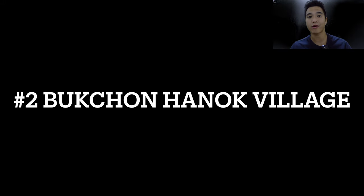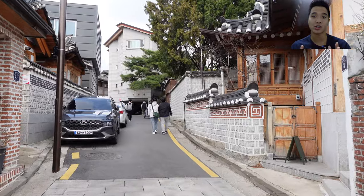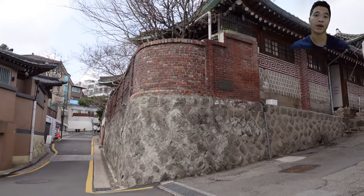Moving on, another cool area in Seoul is the Bukchon Hanok village, where you will find hundreds of traditional Korean houses called Hanok. Definitely Instagrammable and worth a visit.